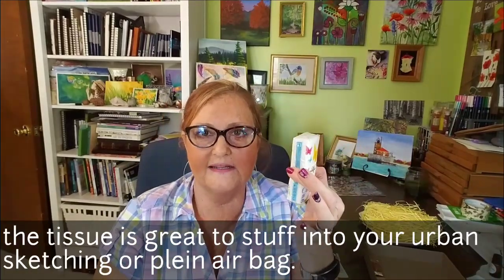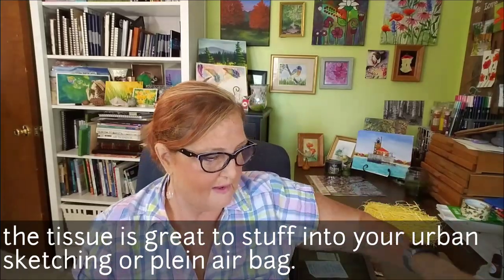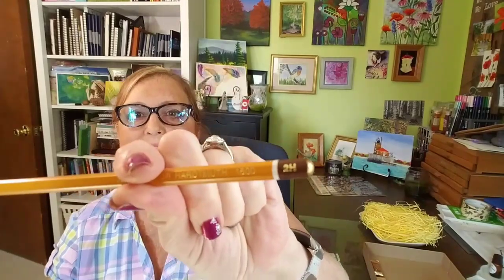So this month, again, I got Kleenex for using for my watercolor project. I got a pencil, which is, oh, it's a 2H this time. Last time I got a 2B. This is a Koh-I-Noor Hardtmuth pencil, and 2H is my favorite, so I'm very excited about this pencil.